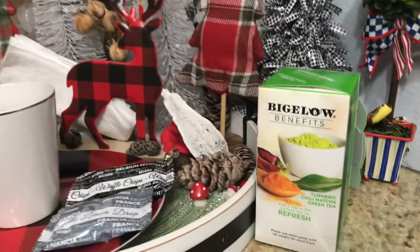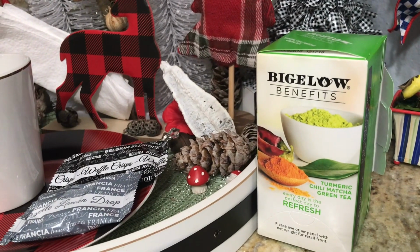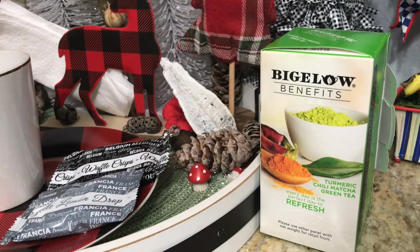And this is the tea that we're going to be drinking today. Believe it or not, I just opened this box. I've never had it before. And let's see what it tastes like.